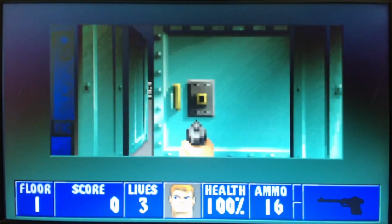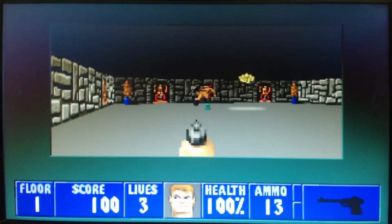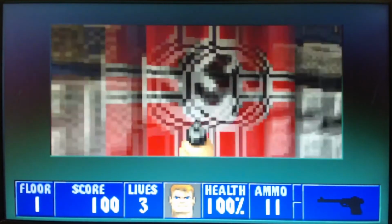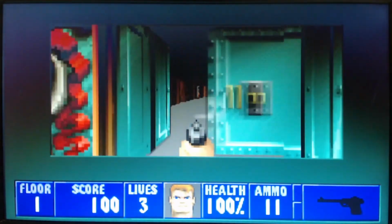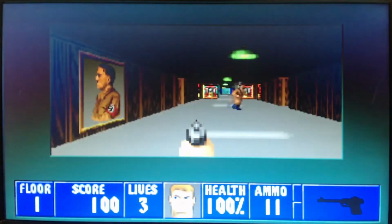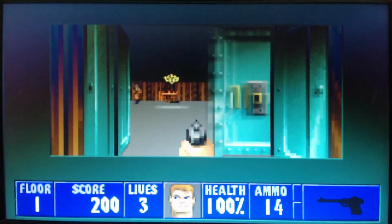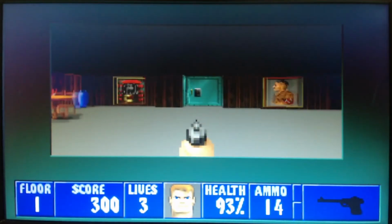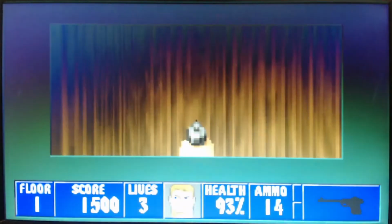So there is no up and down axis. There is only left and right. You can strafe by holding down the Alt key. Control is shoot, and space is the action button for opening doors. You keep hearing them yell stop. If you run out of bullets, you switch to a knife automatically, and you automatically switch back to a gun once you pick up bullets. So I'm just going to pick them up to make sure we don't end up in melee mode.